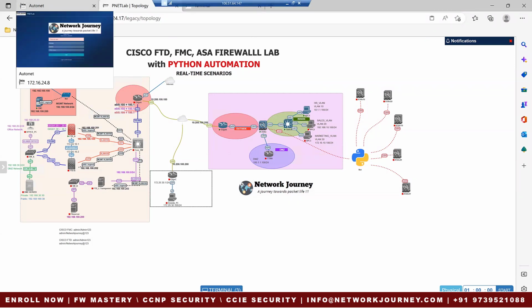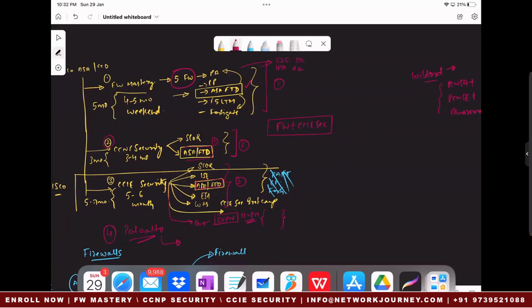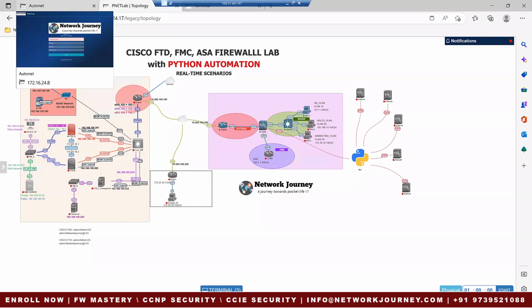We also have a bonus firewall topology, especially in the firewall mastery scenario. So let me show you that. I have already gone through that, so if you missed the previous class, just check the firewall bonus lab. Let me quickly show you. Let's say someone takes up the firewall mastery 5 modules; at the end of those 5 modules, you would be given this massive topology.